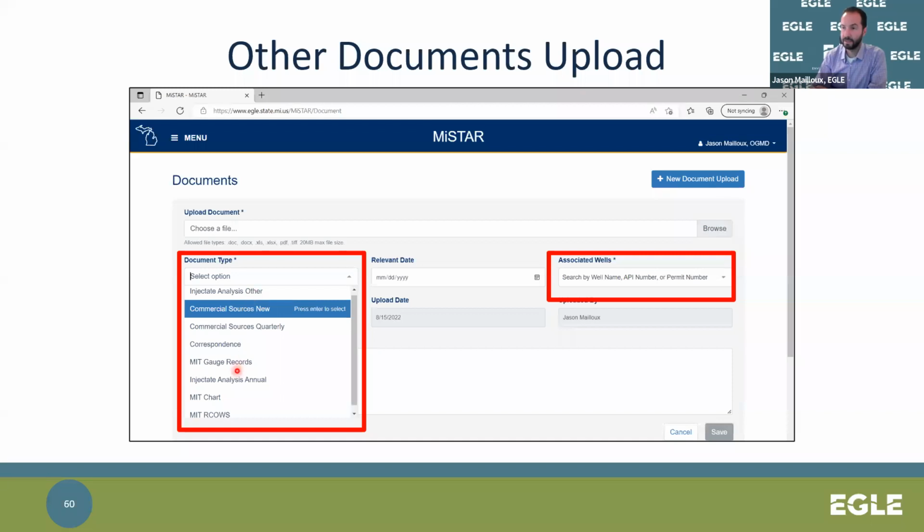But if you had an injectate analysis, an annual injectate analysis, you just click here. You'll select your relevant date. And this is the next most important part here. You select the associated wells, because if you can imagine, we have about 1,200 injection wells. And if we just get an annual injectate analysis, and it has no association, it's going to be tough to figure out where did this come from and what's going on. So with this, you can search by well name, API number, or permit number. And you can select as many associated wells as you need. So if that injectate analysis applies to 3 wells, you search them and select them, and you pick your 3 wells.